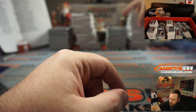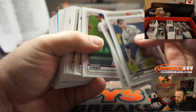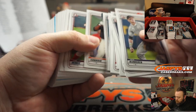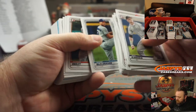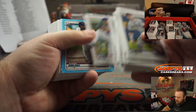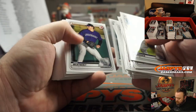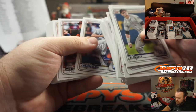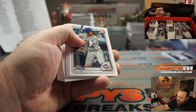Box 3. Heston Kjerstad for the Orioles. Zach Veen, Rockies. Alaric Soler to 499 for the Twins. Patrick Sweeney. Spencer Torkelson, Tigers.